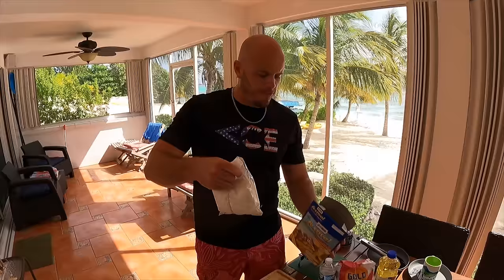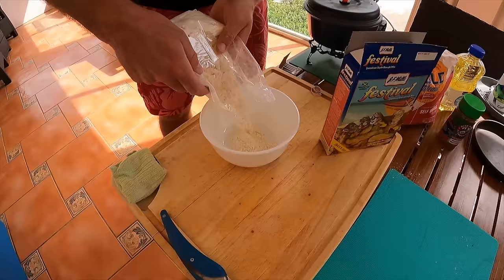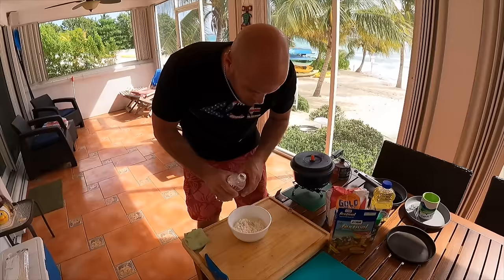All right, festival bread going down. I'm liking the name. I did have a practice session where I made it, and I probably just burnt the first piece. So hopefully this second round will turn out. How do you know how much to add? You just eyeball it. You just add water to it. It's kind of like Bisquick mix, just water and the flour. However you want to make it, whatever consistency.